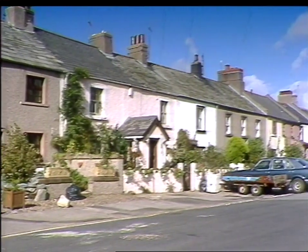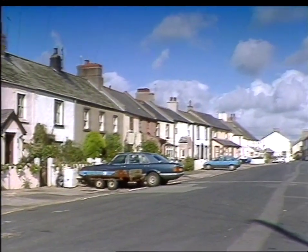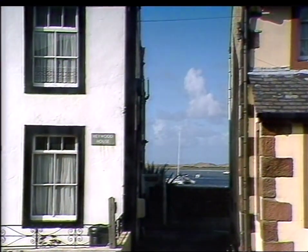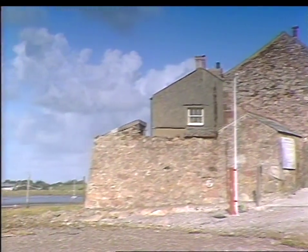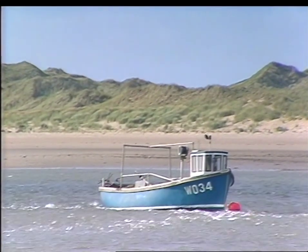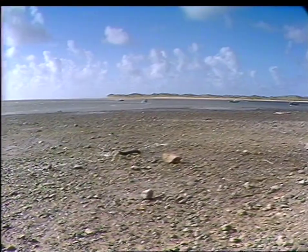Ravenglass itself is a small village which claims to be a town, having had a market charter ever since 1208. Once this was a major port, but the last ore was shipped from its rapidly silting harbour in the 1880s. Today, a sandbar prevents access by anything other than small craft, and the saltings and dunes have become a bird sanctuary.